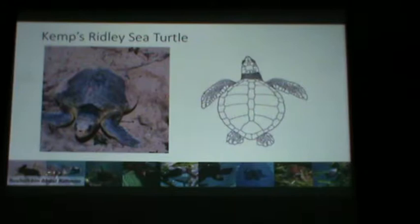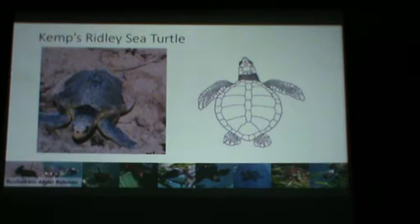Kemp's Ridley sea turtles. So Kemp's Ridley, I'm going to go into the Ridley sea turtles. They're two different species. Kemp's Ridley sea turtles, their shells are very, very round. So if you see something that also has two pairs of preorbital scutes as well as five costal scutes on the side, or four, one, two, three, four, five. If you see something with five costal scutes, you just look at the size and the shape, they're really very round, and they're really small. They're one of the smallest sea turtles in the world.